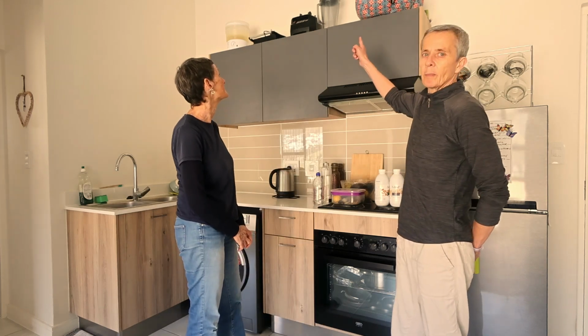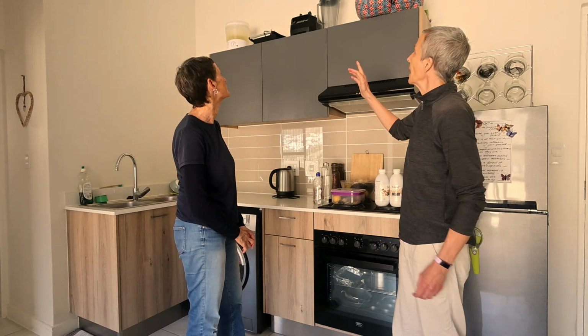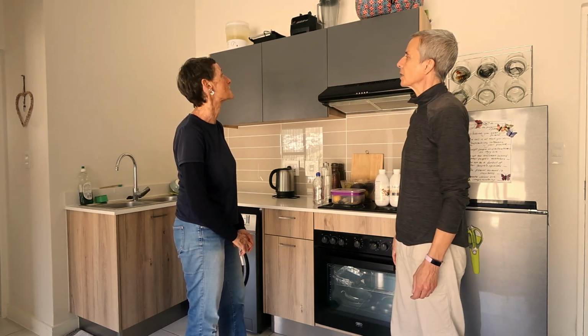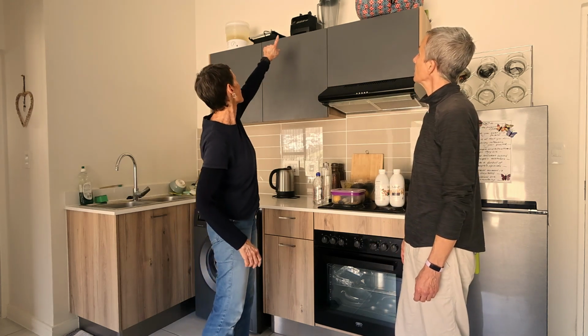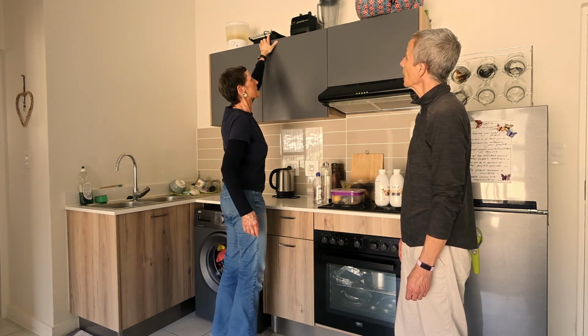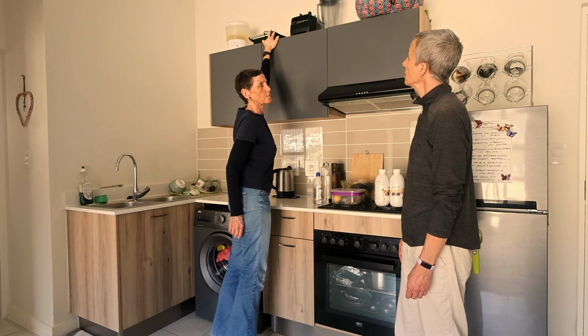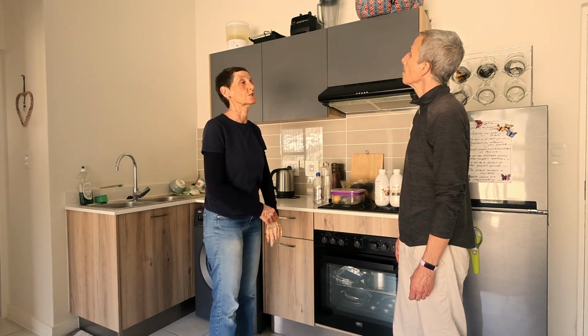Those things we pack up there out of necessity because we don't have space, but it's actually quite handy because it forces you to reach up and stretch, so it's also a movement you don't get to do a lot. And those three things over there, the blender, this sandwich toaster thingy, and the steamer, we use pretty much daily.